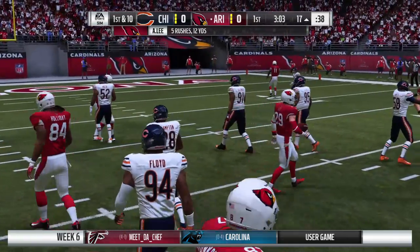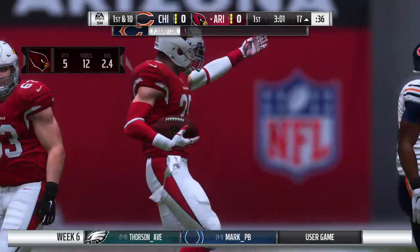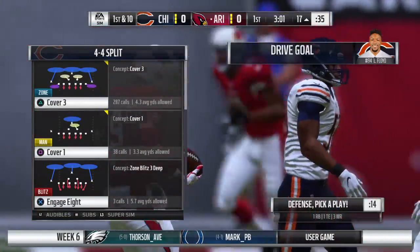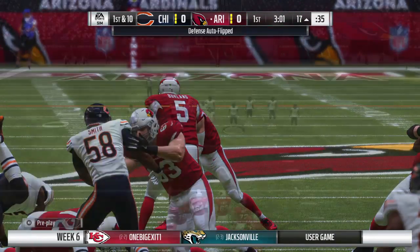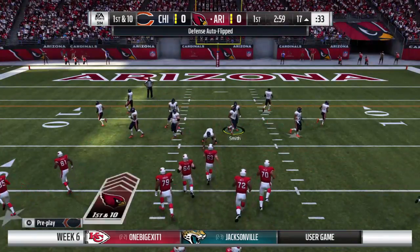And inside the 20 before he's brought down. 10 more there and another 1st down. Now, look, that wasn't a huge gain, but those are the types of carries I think they were missing in their loss last week. They couldn't get him going on the ground.